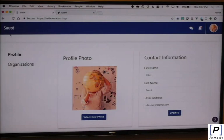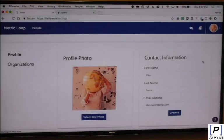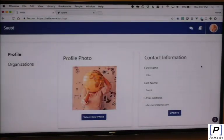You can see up here, this changed from metric loop to saute. If I went down here, you can see this unread, and that's what that looks like. It actually grows. This is the team switcher. So she's currently attached to saute. She could hop over to metric loop, and then it would reload the page, and you can see the organization in the top left changes. And she actually has a chat notification for metric loop, but not for saute. So I'm going to put it back the way I found it.